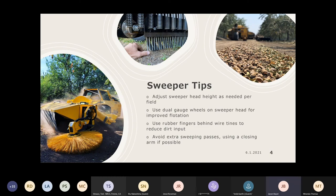And there's varying lengths of those rubber fingers as well. Honestly, the longer they are, the better. They keep the wire tine off the ground a little bit more, but again, if you have gopher holes in your field, divots, what have you, those rubber fingers kind of pop down in there to help clean up the floor a lot better, a little more forgiveness that way.